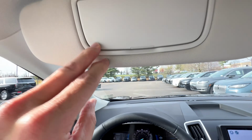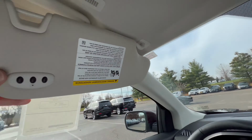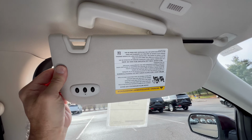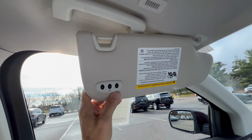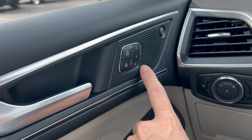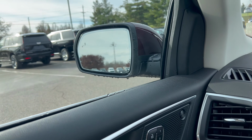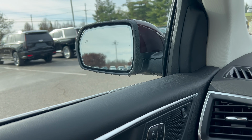And now our sun visor with vanity and lights. Does it slide? Yes, it does. And here's our garage door programmables right there. Driver door panel, 3 memory seat settings right here. So that's nice, but no power fold mirror. And I think on a Titanium trim, you need a power fold mirror.